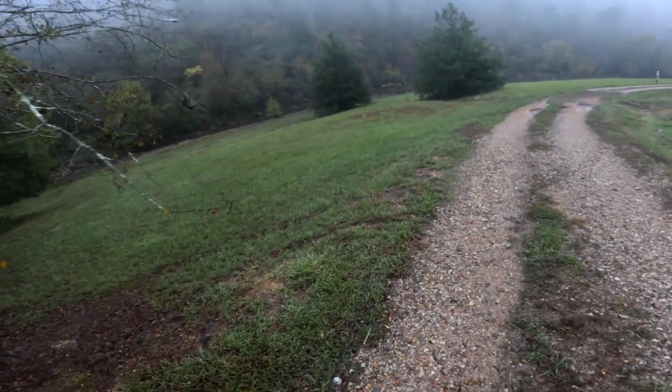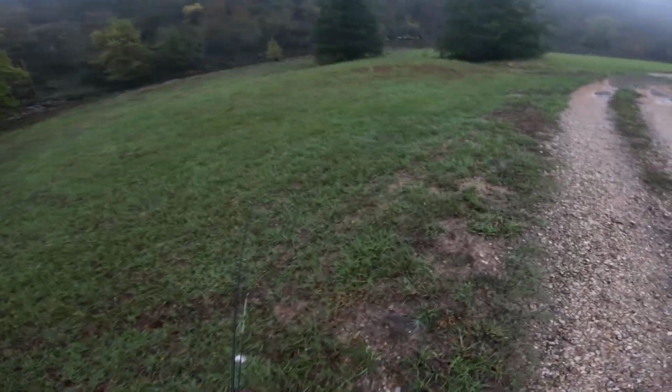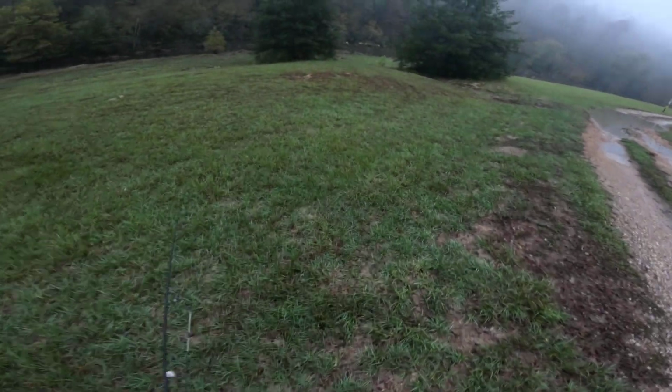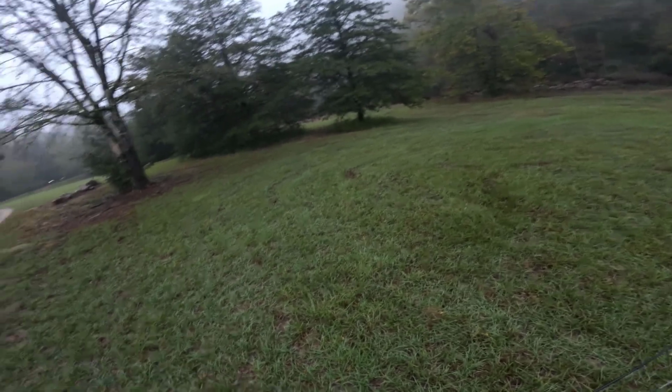All right, we made it downstream. We're basically at the end of the campsite. The road keeps going up there, but I don't know if there's anywhere to park up that way, so I parked here. It's an all right looking campsite.